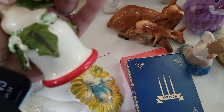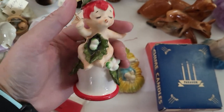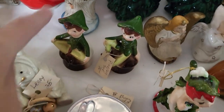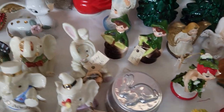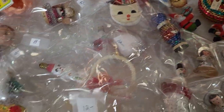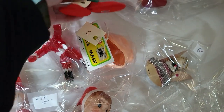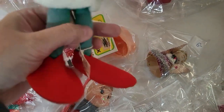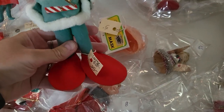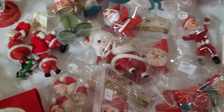Little mistletoe guy. He's 20. This is Lefton. I'm going to think about that. Got a Nesco Helpful Kitchen Pixie. Lots of Christmas. 15 on the knee hugger. Oh, I love this big footed guy. These ones are my favorite things. 25. Oh, I love him. Maybe she'll do a little better on him.